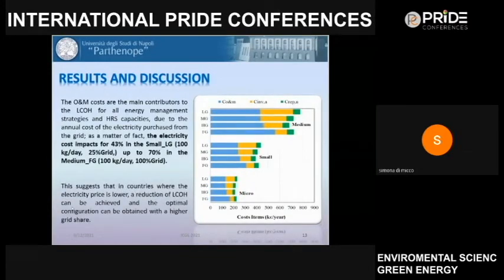But we have seen together in previous slides that the levelized cost of hydrogen is calculated by computing the operating and maintenance cost, the investment cost, and the replacement cost. So let's look together, for each one of these cases, at the incidence of each one of these cost items on the levelized cost of hydrogen. From this figure, you can see that the cost item which has the greatest incidence in each case is represented by the operating and maintenance costs.